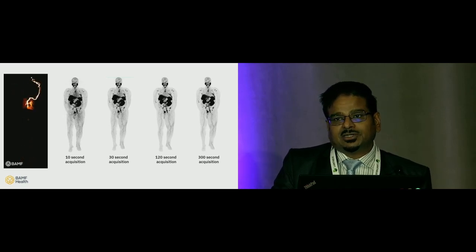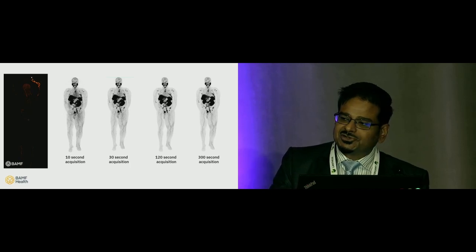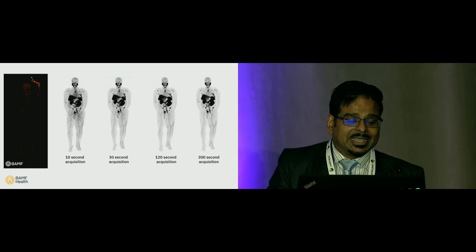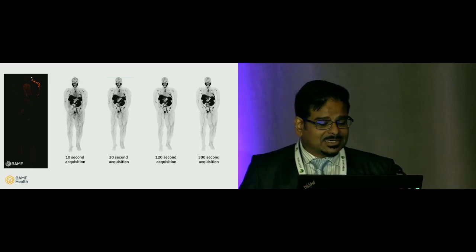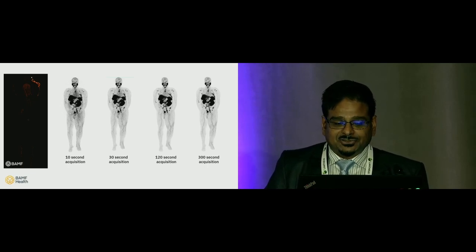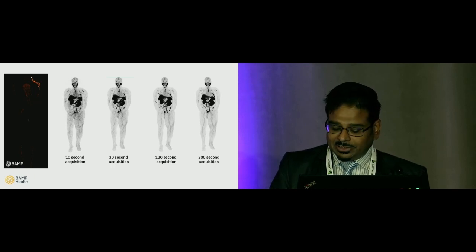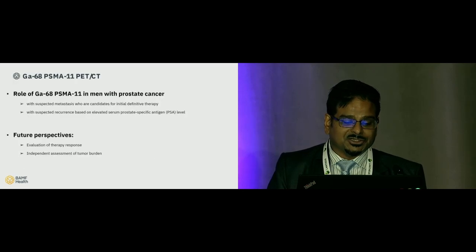What we are importantly concentrating upon is that these patients are generally in a poor condition and not able to lie down on the scanner for a long time because of pain. So as the gentleman already mentioned, we can go down to as low as a 10-second acquisition. And if you look very closely at 30 seconds, you are able to see all the lesions, and that really does not make any difference to the clinical management.